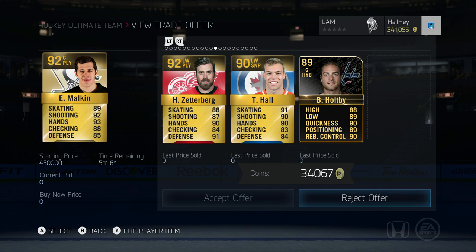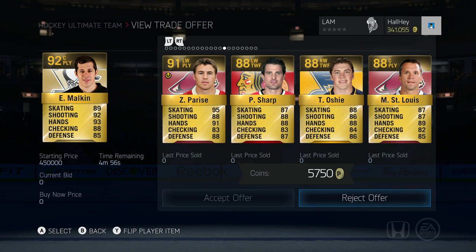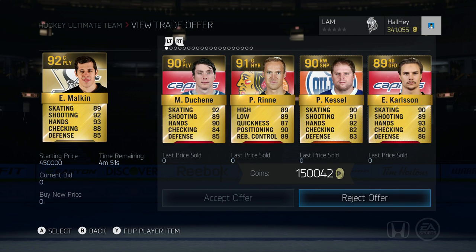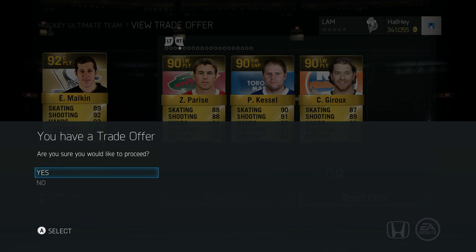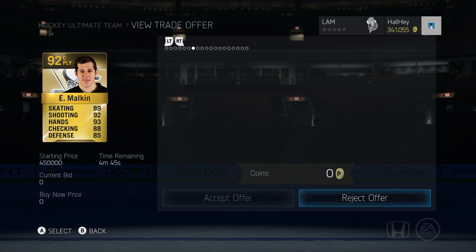34K and Zetterberg, Hall, and Holpe. So Zetterberg is worth around 150K with Hall. You're getting about 160 or 260 with the coins. 300K. Braden Holpe, once again, does not add up to 400K. Just not there. Pavel Datsyuk, getting a bit closer to what I want, but still just not there. I'm going to reject that deal. Make sure that he might be able to send in at least a counter offer just in case. Same with this deal. Reject that. I just don't want to spend the time rejecting offers because that's going to take way too long, unfortunately.